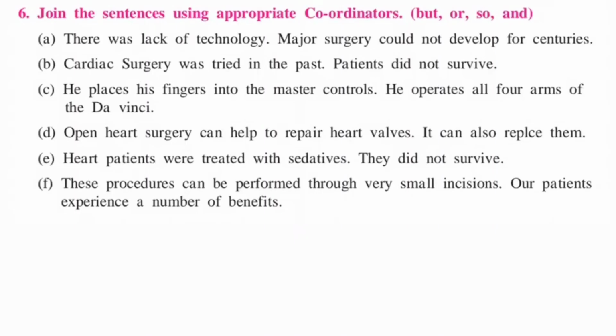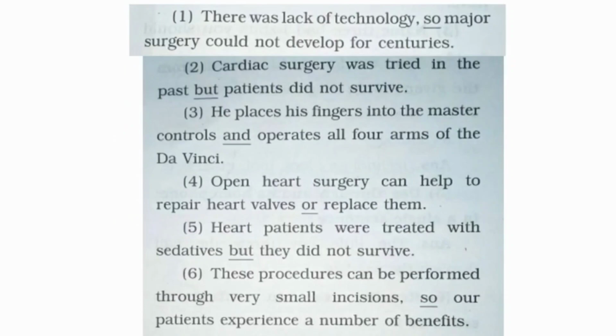Okay. Here we have to join the sentences by the coordinators but, or, so and. Let us begin first. One, there was lack of technology so major surgery could not develop for centuries. Cardiac surgery was tried in the past, but patients did not survive. He placed his finger into the master control and operates all four arms of the Da Vinci. Open heart surgery can help to repair heart valves or replace them. Heart patients were treated with sedative but did not survive. This procedure can be performed through very small incisions, so our patients experience a number of benefits.